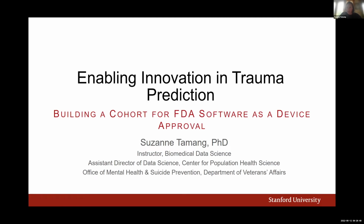I'll be talking about joint work with Stanford researchers, STARR, and partners with the Department of Defense, essentially working on the Stanford side to validate a trauma prediction model for the purpose of FDA software as a device approval.